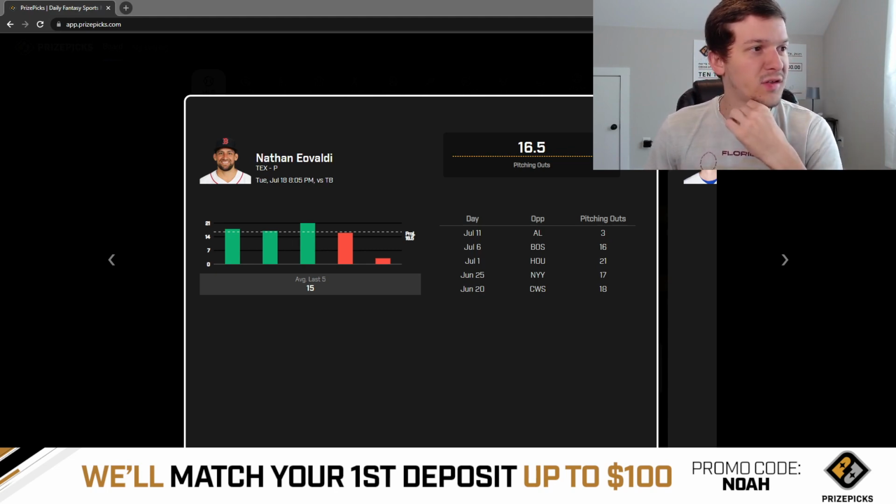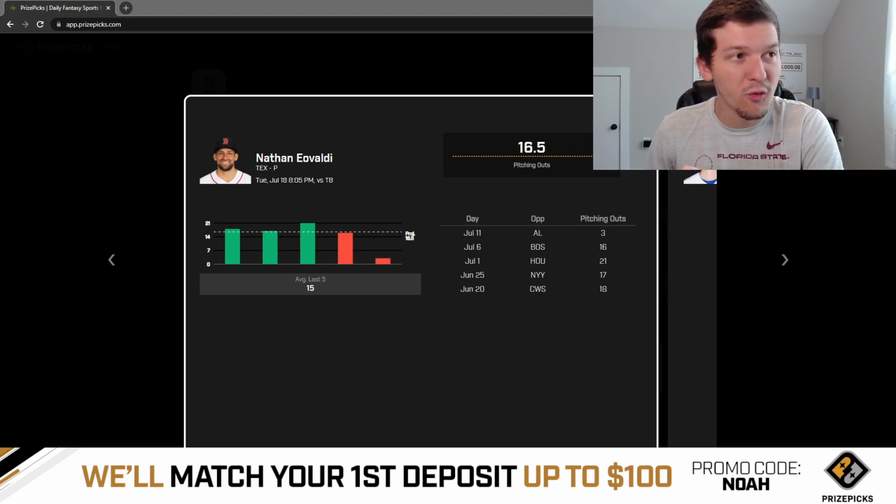If you look at Eovaldi this season in terms of walk rate, he's got one of the lowest walk rates among all starting pitchers. He has just a 6% walk rate this season. In terms of ground ball percentage, he's got a 53% ground ball percentage, which is well above league average. He doesn't really give up many home runs, doesn't really give up many fly balls. He has just a 21% fly ball percentage.